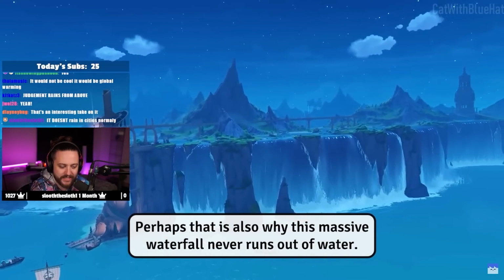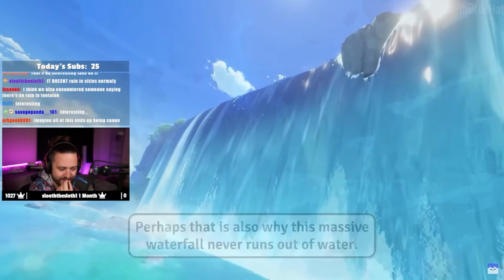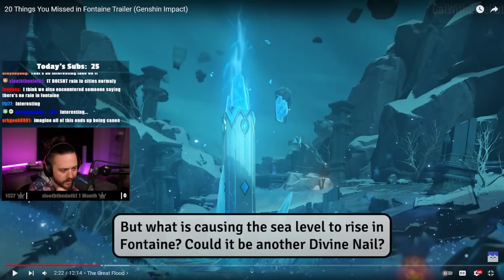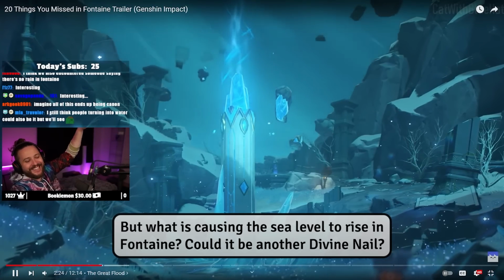Perhaps that is also why this massive waterfall never runs out of water. That's also very cool. I do love that. But what is causing the... Oh, wow. Wait. Okay, wait a minute. The sea level to rise. Could it be another divine nail? Oh, I was going to say that literally is a nail, dude. This is Dragon Spine. Get out of here. Get out of here.